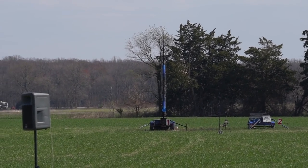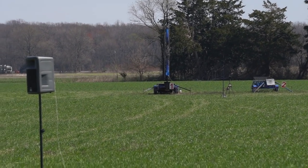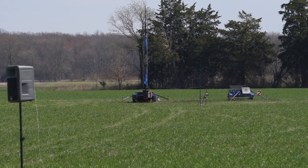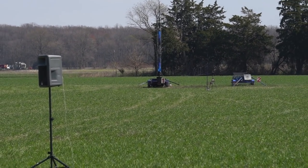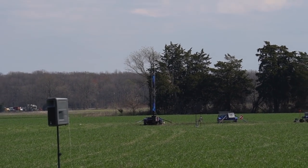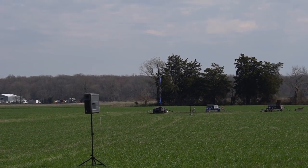It has a 6-inch top and bottom and a 3-inch middle. So it's kind of a cool looking rocket. We do have continuity on it, and it does have a motor in it. Flying on a K680R, going off the weigh cell tower in 5, 4, 3, 2, 1.